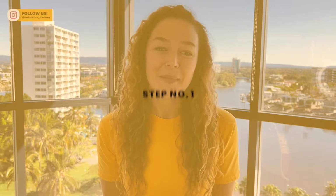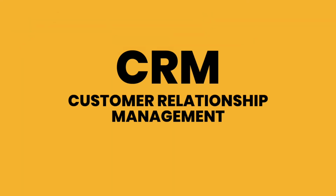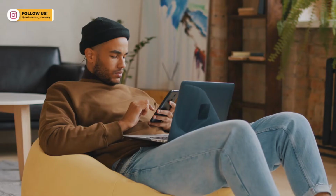So step number 1, it's probably pretty obvious, but you need to make sure that you have a CRM system set up. So it stands for Customer Relationship Management. Basically, it is just a software or a system that you're going to be using to house all of the details of your leads, of your clients, all of the contacts that you've had with them. So if you send them an email or give them a call or a text or whatever it is, you add all of the details into your CRM so that you know exactly where you're at with all of your leads.